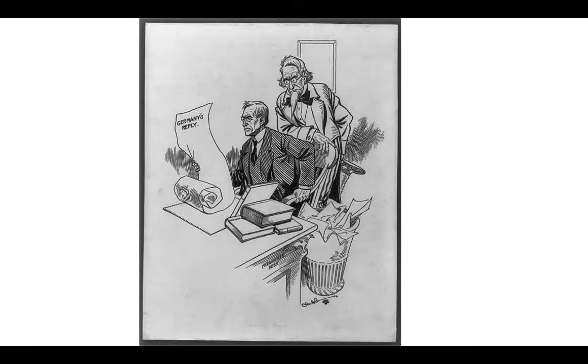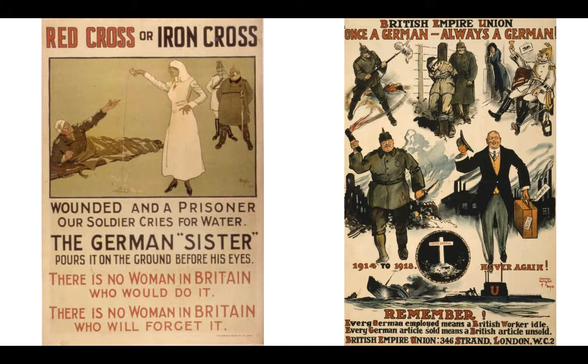Not wanting to risk the U.S. joining the war on the side of the Allies, Germany responded with the Sussex Pledge, which promised not to attack any passenger or merchant ships without giving warning and an opportunity for passengers to evacuate the ship. While this battle over freedom of the seas was playing out, the British government made sure the American public was fed a steady dose of anti-German propaganda.